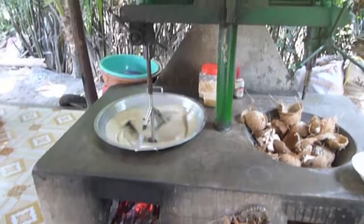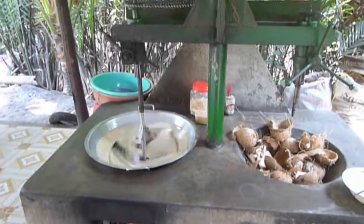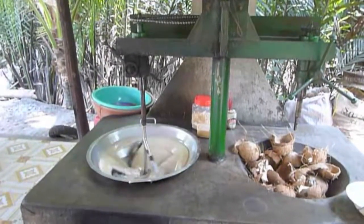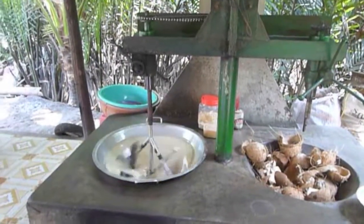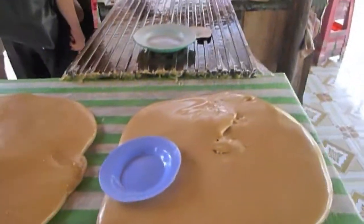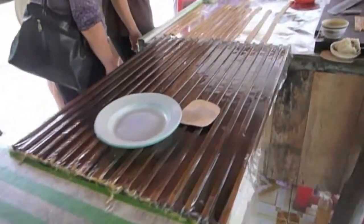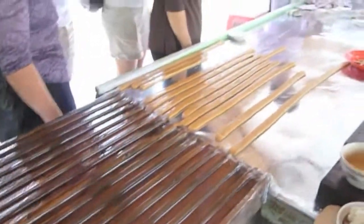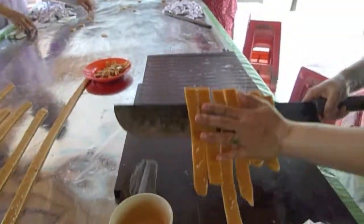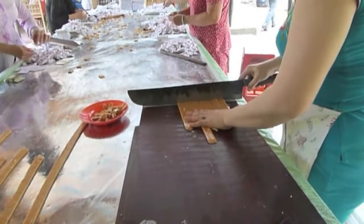So what we're seeing here is a coconut candy factory. They get the coconut milk and add water. They mix it. They cook it up. And they let it cool. They put it onto these strips here. They add grease and they make it into these long strips, which she then cuts.